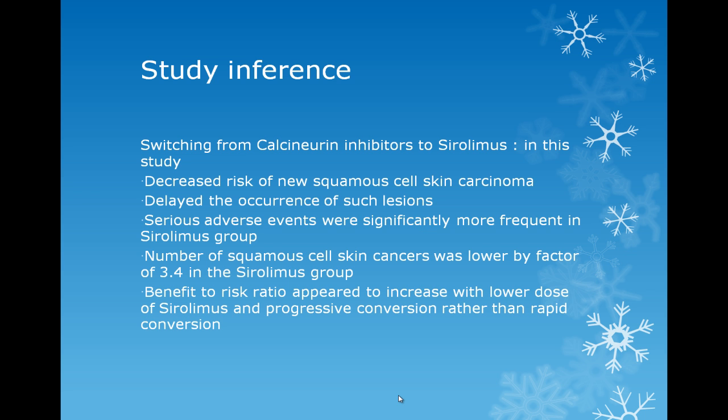So overall, the study inference that we get from this current study is that switching from calcineurin inhibitors to sirolimus in this study population showed a decreased risk of new squamous cell skin carcinoma and the delayed occurrence of such non-melanoma skin lesions. The serious adverse events were significantly more in the sirolimus group, and the number of squamous cell skin carcinoma was lowered by a factor of 3.4 in the sirolimus group. The benefit to risk ratio appeared to increase if the patients got a lower dose of sirolimus, or if there was a progressive conversion rather than rapid conversion.